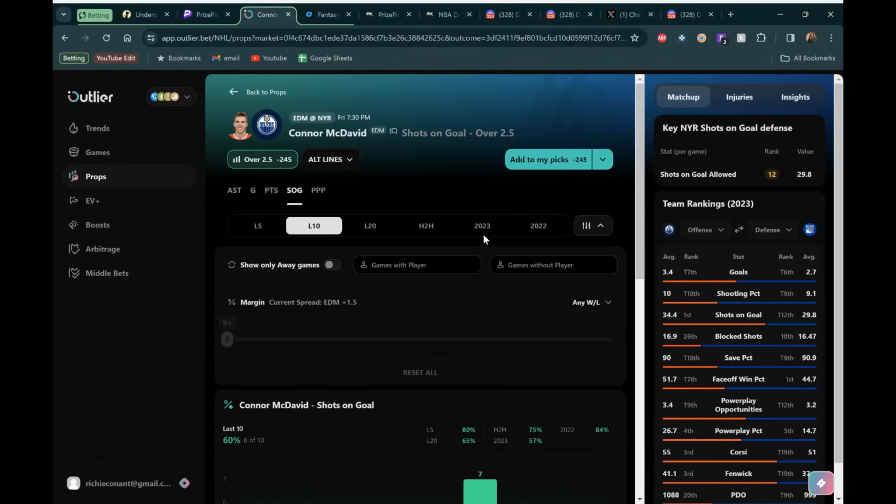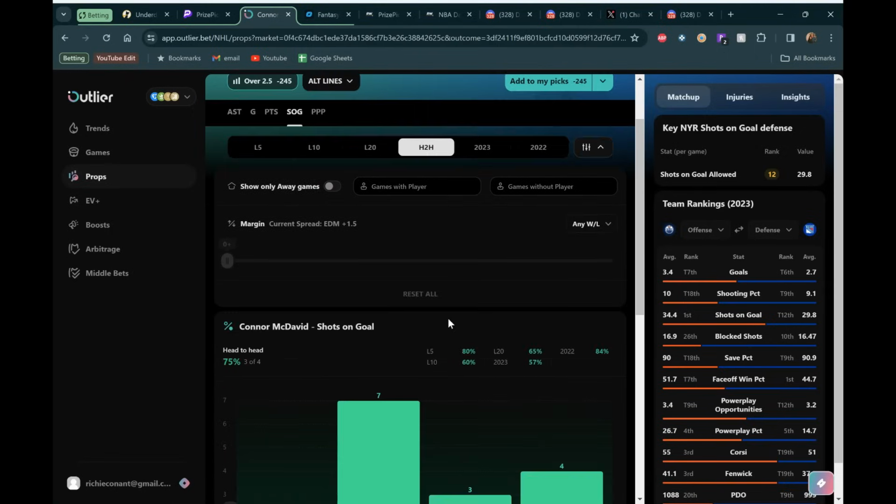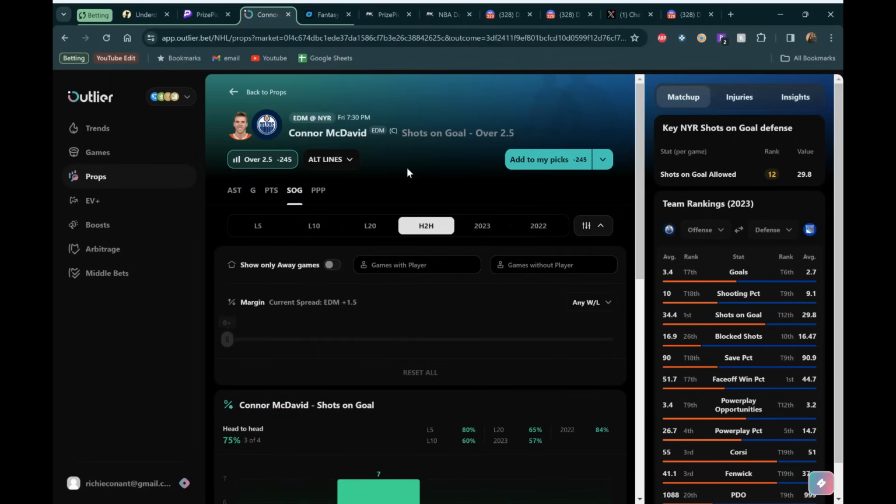And again, 6 to 10 games he's gone over this, 57% on the year, going up against a team that he had 4 shots on earlier this year. Yeah, right here against the Rangers. So really like a spot again. Over 2.5 is minus 245, ridiculous odds. The under 3.5 is only minus 135.